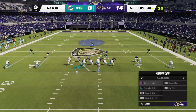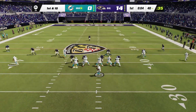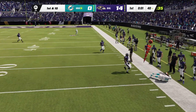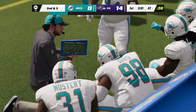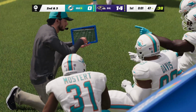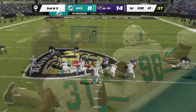Try to get one more in here before the quarter breaks. On first down, Tagovailoa. Got a man complete to Cedric Wilson. And he's able to get this one out closer to midfield across the 45. They'll wind up getting 7 on the play, and that'll bring up second down.